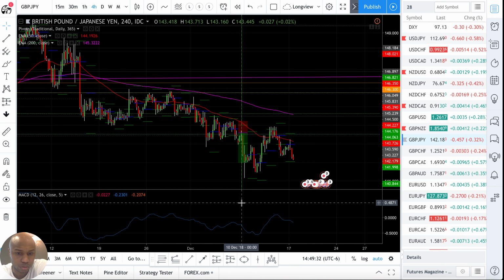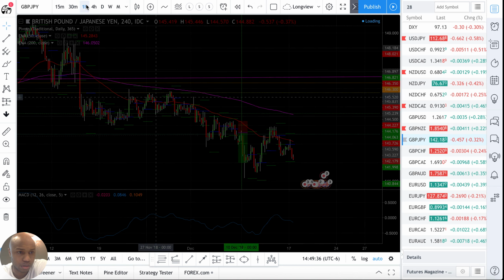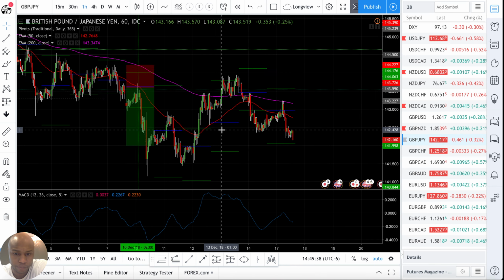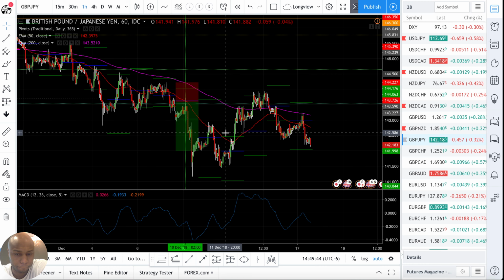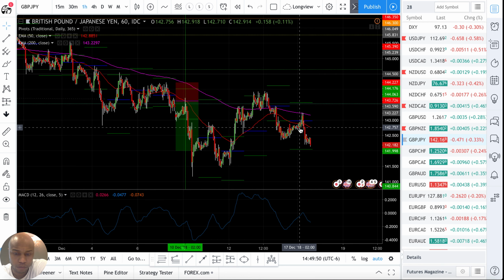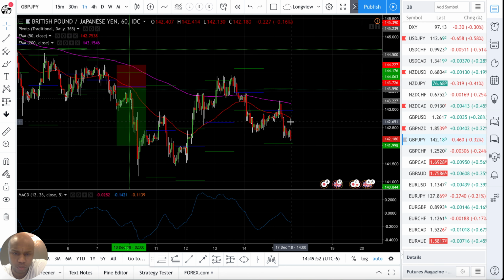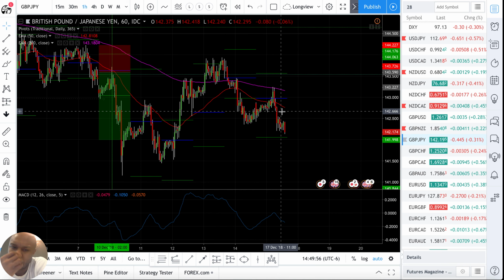I don't know. This is a little bit out of whack, but I wouldn't call that divergence. But it is out of whack. Interesting. So, no real entry. I don't know how I feel about this, so I'm not going to speak on it.